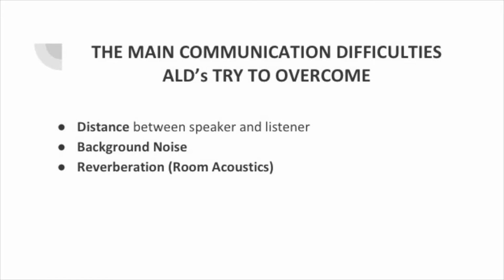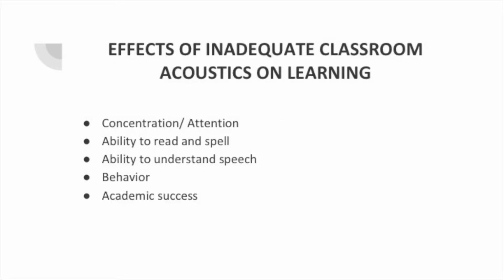The last communication difficulty that assistive listening devices are trying to overcome is the reverberation and poor room acoustics. Without an FM system, the classroom may have inadequate acoustics that can impact the learning of a child, such as the child may have a difficult time concentrating and paying attention because of all the background noise. This would affect his ability to learn, to read, to write, to spell, as well as understanding the teacher's speech.